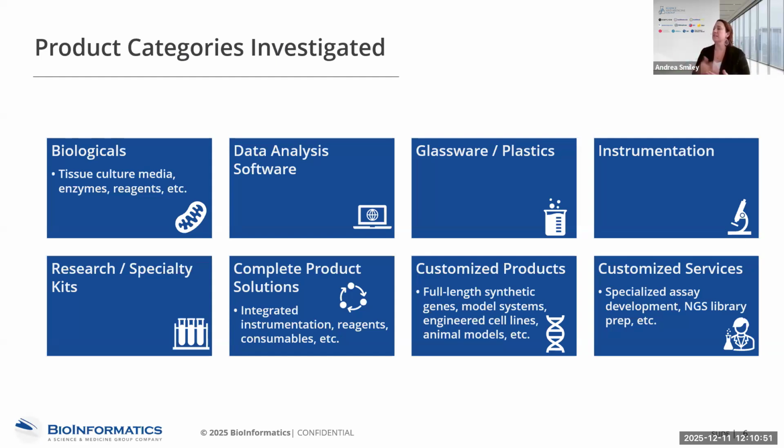We looked at customized products, which were full-length synthetic genes, or maybe model systems, engineered cell lines, maybe some animal models. Finally, we also looked at customized services. So these are things like specialized assay development or NGS library prep.